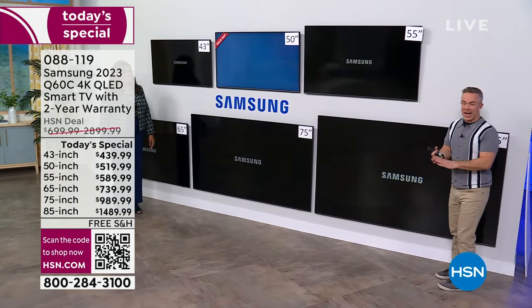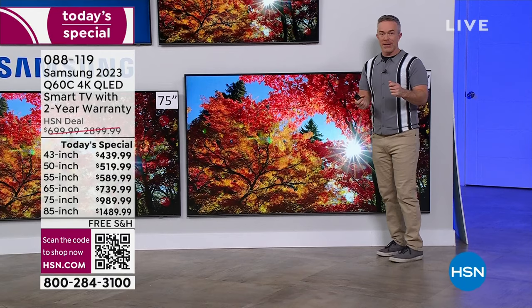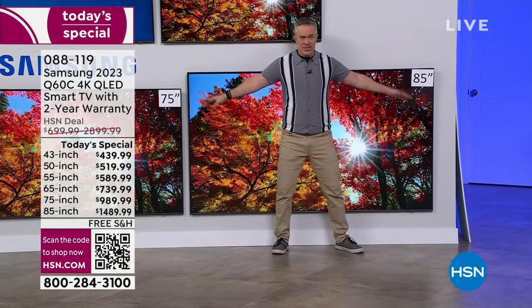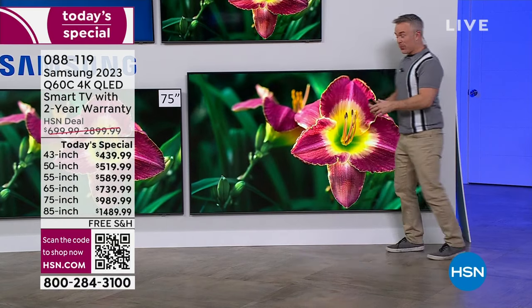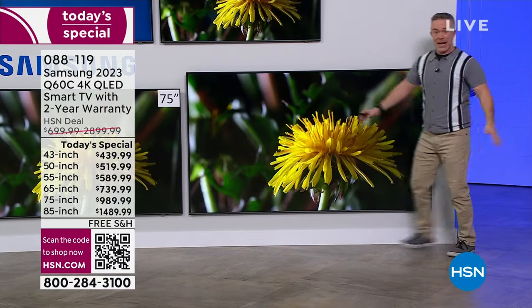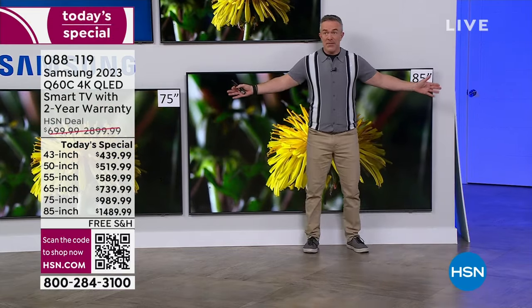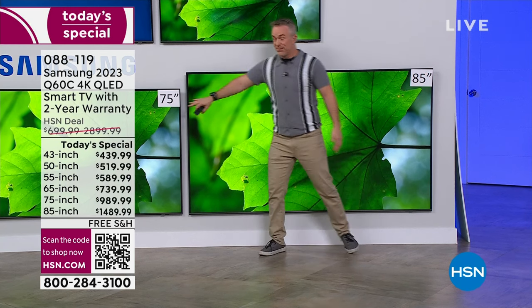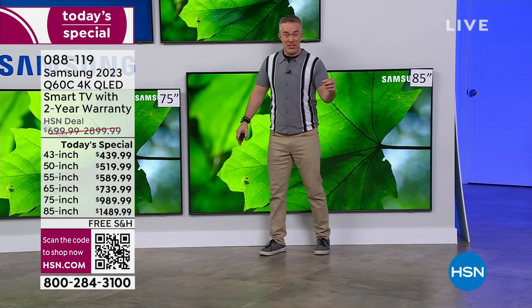But more importantly, you can go with the larger sizes. So many people are like, you know what, I'm really limited. 85 is way too big, look at this. Look how huge this is. No such thing. All these dimensions that we're giving you are on the diagonal. 85 inches diagonal, 75 diagonal, but side to side, this TV is 74.8 inches. Wow. So if you have that width, wall space, you can do it. The 75 is about 66 inches.